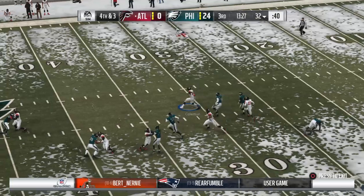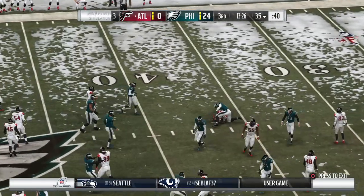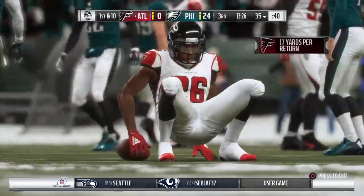He can't bring him down. The weight room does work. Nice job bringing that one back. 14 on the return.